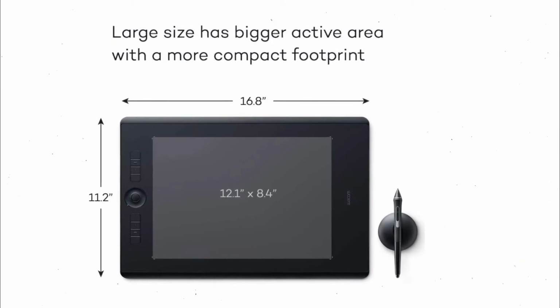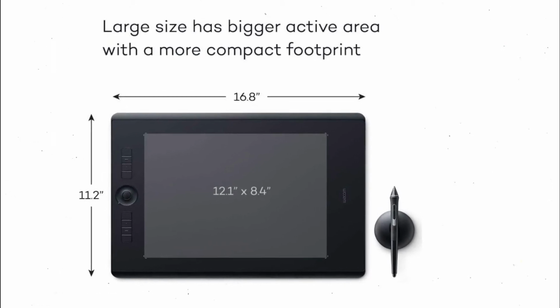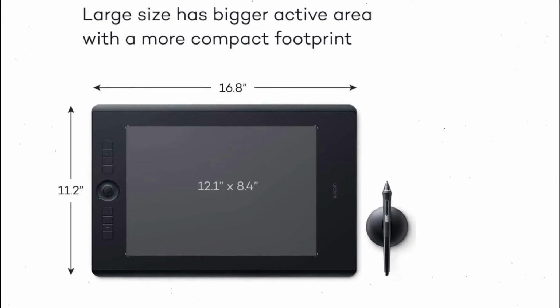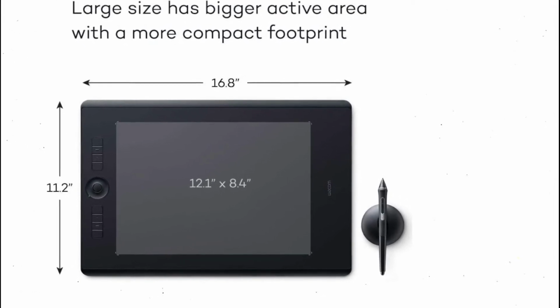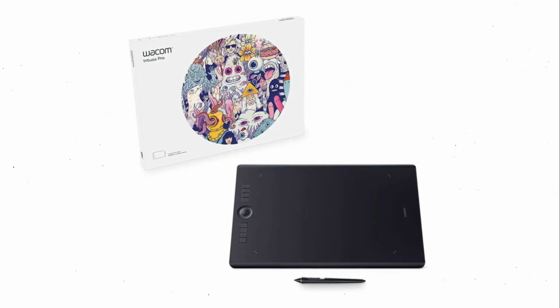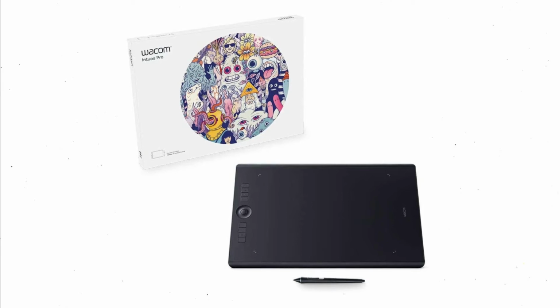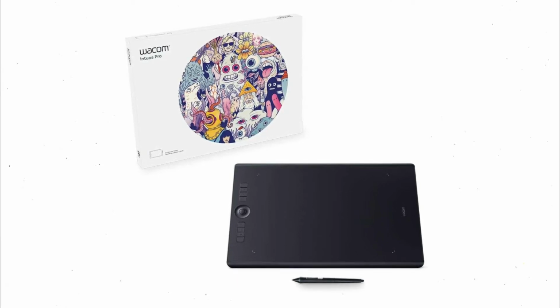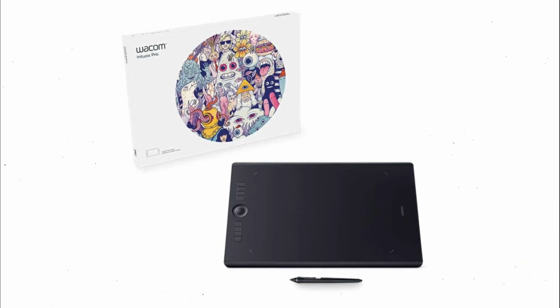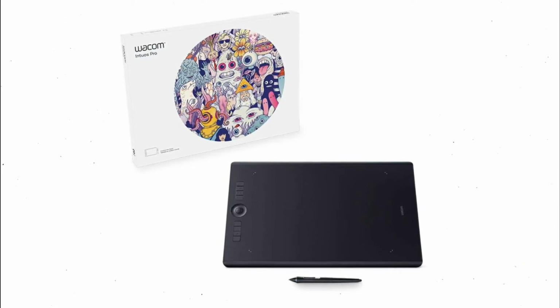It is a battery-free tablet and it never needs charging. You can accelerate your workflow with the multi-touch surface, programmable express keys, radial menus and pen side switches smartly. It has a USB port and Bluetooth for wireless connection to PC or Mac. It supports 64-bit Windows 7 or later, Mac OS 10.12 or later.